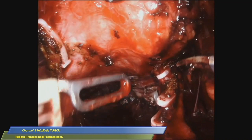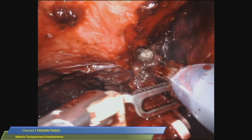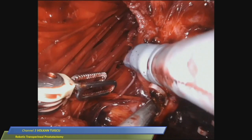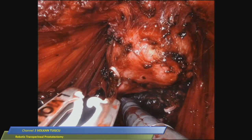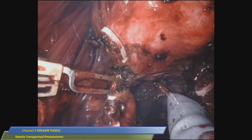Now the seminal vesicles are free, and we dissect the lateral pedicles. Now we will turn to the urethra. On the left side, we dissect the lateral sides. Yes, this is the prostate. It's the same approach. On the left side, at the lateral pedicle, you put the Hem-o-lok clip and cut above the Hem-o-lok clip.